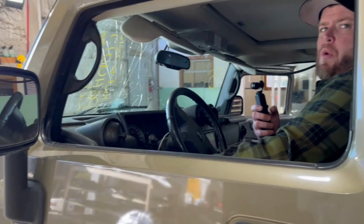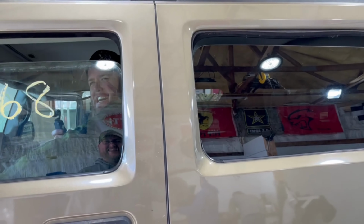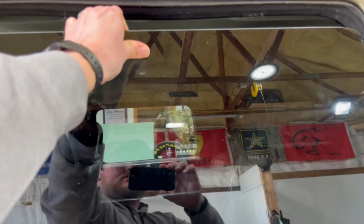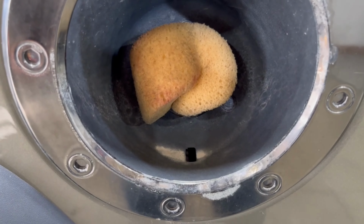Driver's door mirror. Oh, that sounds healthy. Hey, we got global windows in this one and 2 out of 3 ain't bad. 3 out of 4. It has a sponge for a gas cap.